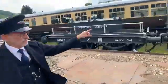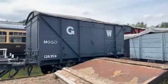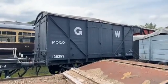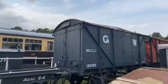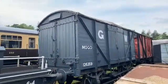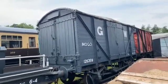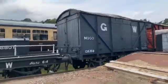This wagon here, it's called a Mogo. That again is like the Tone, it's the short code. A Mogo is a covered motor carrying van, and at the end, you can see there's double doors. It would be pushed up against an end loading dock, and a car could be driven in there. Well, at least a car of the sort that were around up until the 1950s and early 60s could go in there. You wouldn't get a modern car in there, that's for sure. But that's the way that they used to take occasionally cars and so forth around.